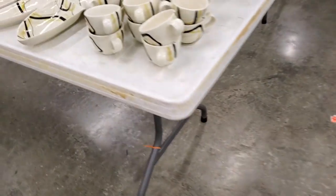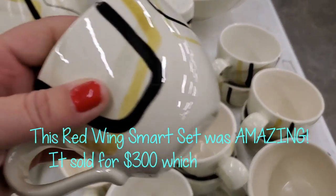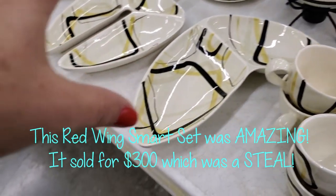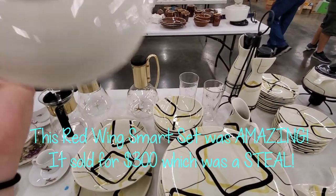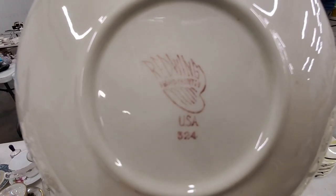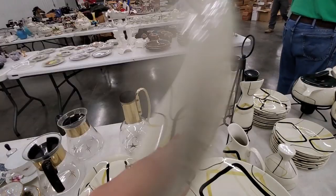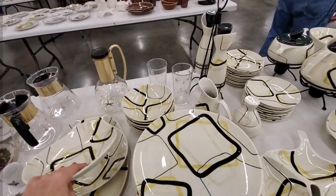This mid-century dining set is pretty amazing here. It's not marked, but it's complete, and it's in great condition. The whole serving. So there's the oil, the vinegar cruet. Yeah. This is Red Wing, which is no longer making pottery pieces. So this is an amazing set. I have a feeling that people are going to be here probably specifically looking for this set.